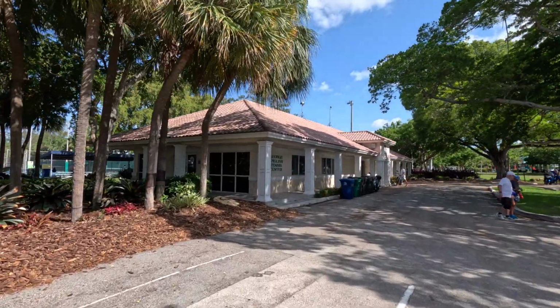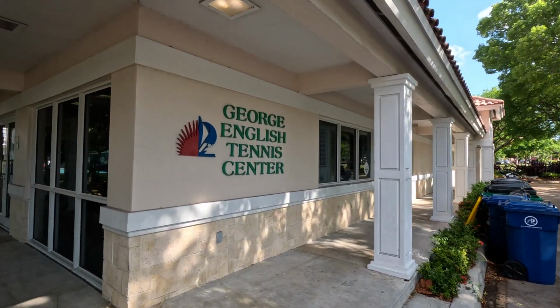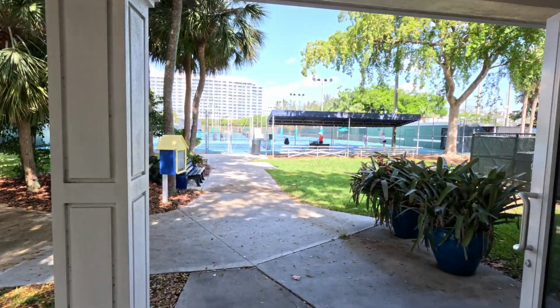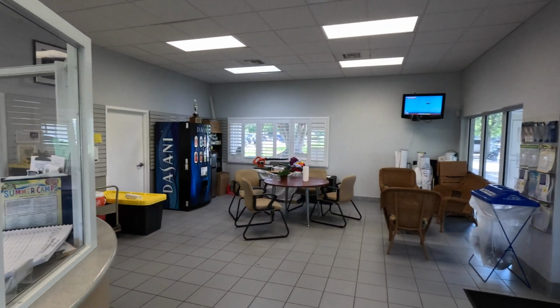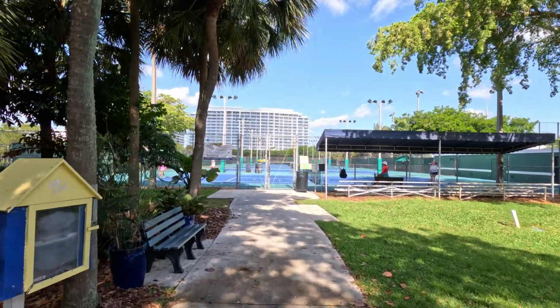We'll take a quick peek inside, and then right after I'm going to walk you around the tennis courts and the pickleball courts. The entrance is around back, so let's swing around here. This is a quick look inside. They have some seating areas and a couple of soda machines. Okay, it's time to head over to the tennis courts.